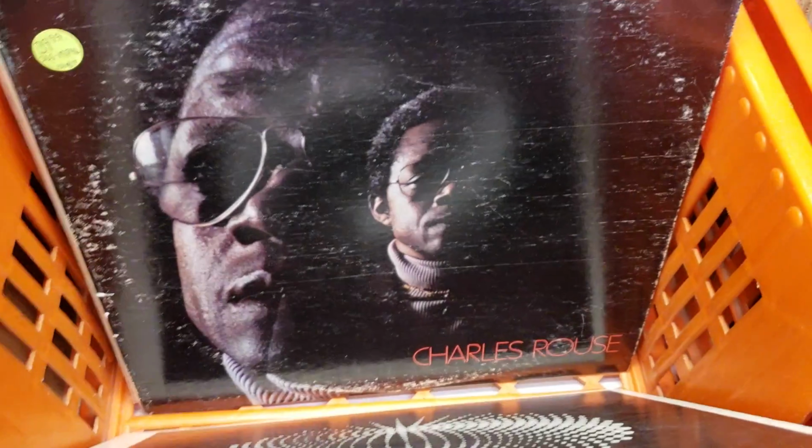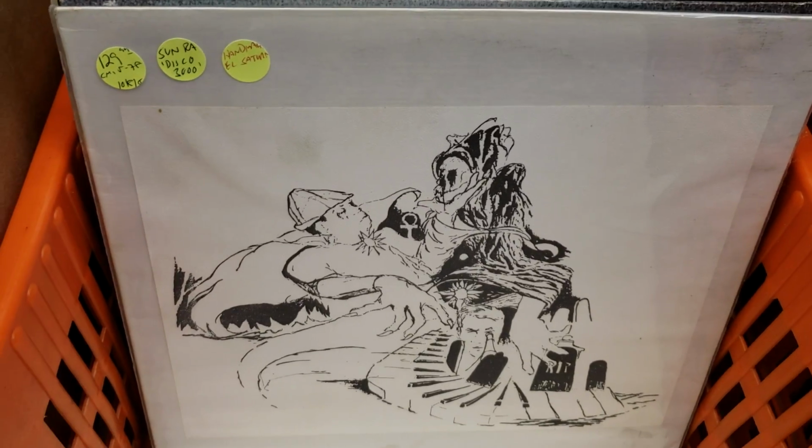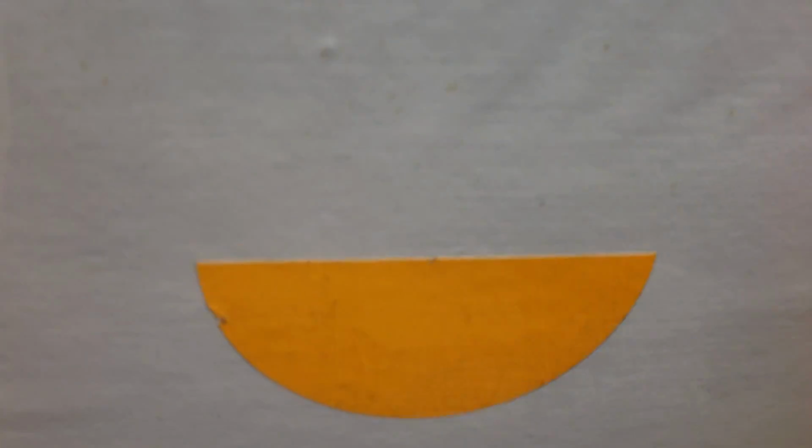Another one by Sphere. We've got a bunch of Sun Ra's, including not one but two handmade El Saturns, Disco 3000, which we have had once or twice before, and one I've never seen, Sub Underground, also called Cosmo Earth Fantasy. That's the wonderful minimalist handmade cover of the, at least I think, Sun Rising.